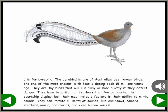L is for lyrebird. The lyrebird is one of Australia's best-known birds and one of the most ancient, with fossils dating back 15 million years. They are shy birds that will run away or hide quietly if they detect danger.